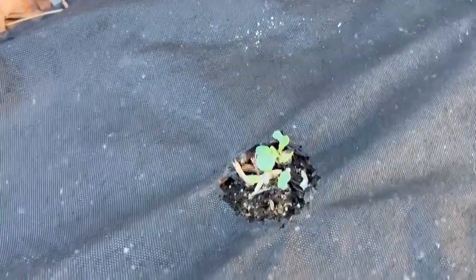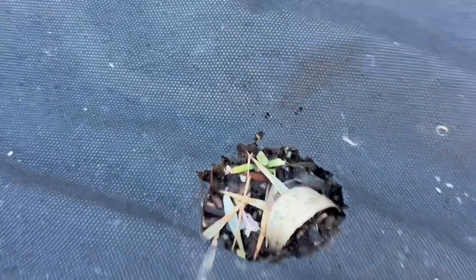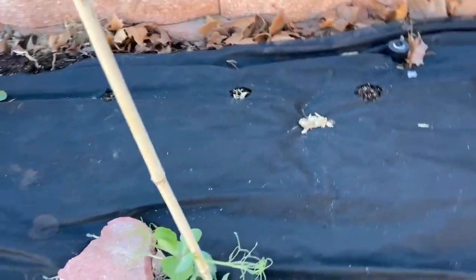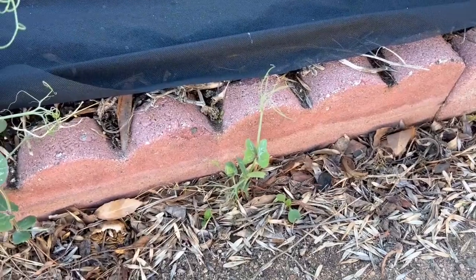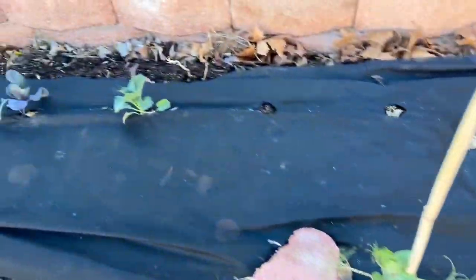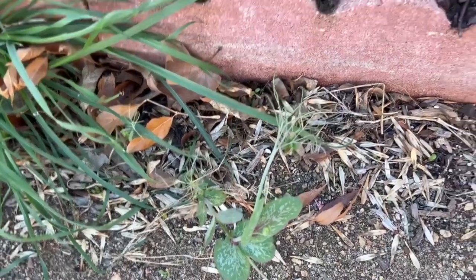And the little seedlings popped up. I had to spread them around. Oh, something ate this one. Look at that. You can see. Or something ate it. And this pea plant that volunteered is growing big. But look, right next to it, another one has popped up. And then here's another pea plant right here that volunteered.